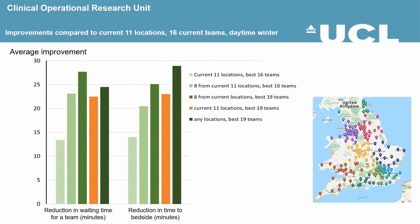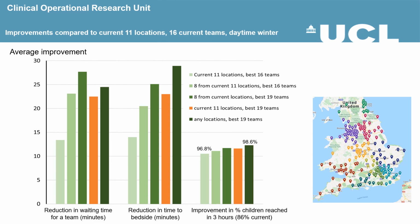But you remember that the actual standard, the national standard, is to get to the bedside within 3 hours of referral. So if we look at the current situation in winter, it's about 86% to get there. Then you get quite a big improvement from any of these scenarios, but there's not a massive difference. So actually, you can see here, the current 11 locations, but with 3 extra teams than now, which is 19 teams and allocated optimally, you get almost the best improvement.